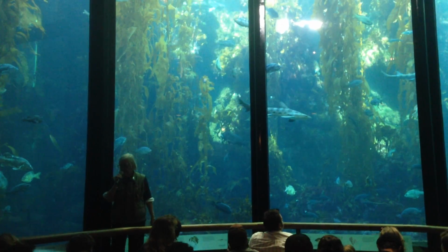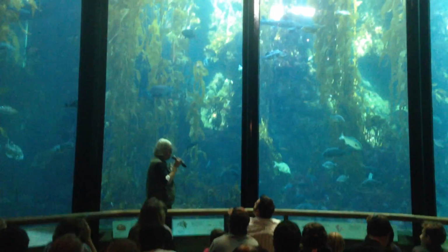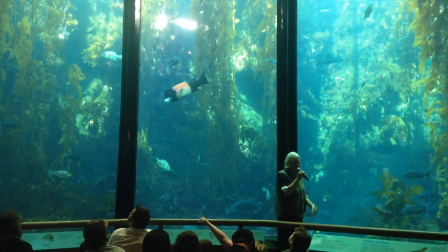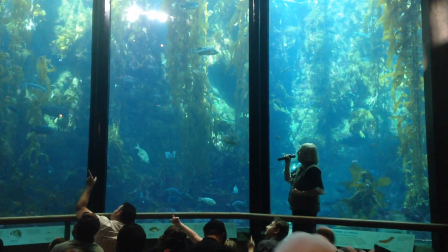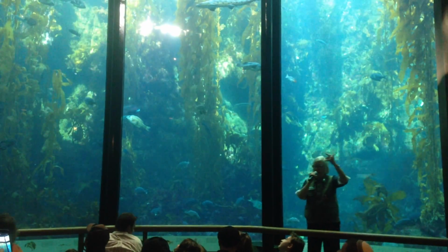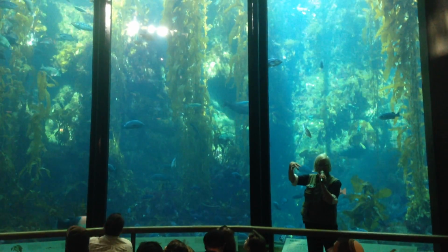And the second reason is it's like a small rural town. Like in a small town, you have the postmaster, the grocer, everybody has a function and they all work together. And that's how our kelp forest is. It's like a community. It's also like a forest. The kelp is like the apartment buildings, and it provides home on the ground.